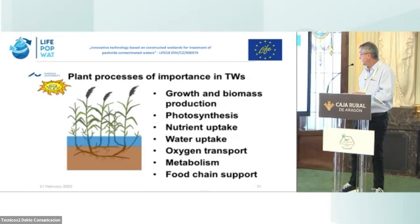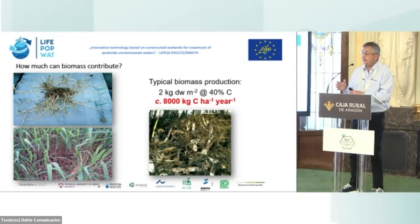So biomass, they can accumulate a lot of carbon. A typical wetland plant, they vary according to the species. But if I take Phragmites, which is one of the most common ones, it's a plant that we find everywhere. And we get about 8,000 kilograms of carbon per hectare per year. And of course, this biomass is not only on the aerial part, but also on the rooted part.